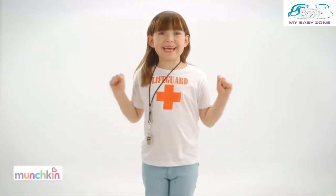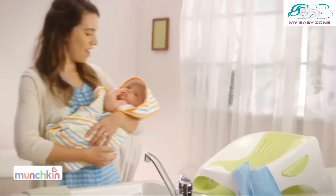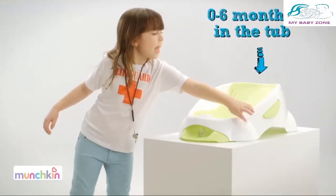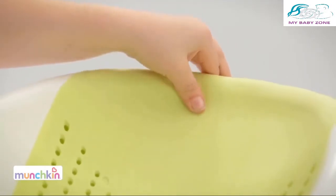Everyone should love bath time as much as I do. Munchkin's new Cradle Tub makes it easier to give little ones a bath. And it works in a tub or on a counter. The feet and walls make sure babies stay in place. And there's a super soft headrest too.